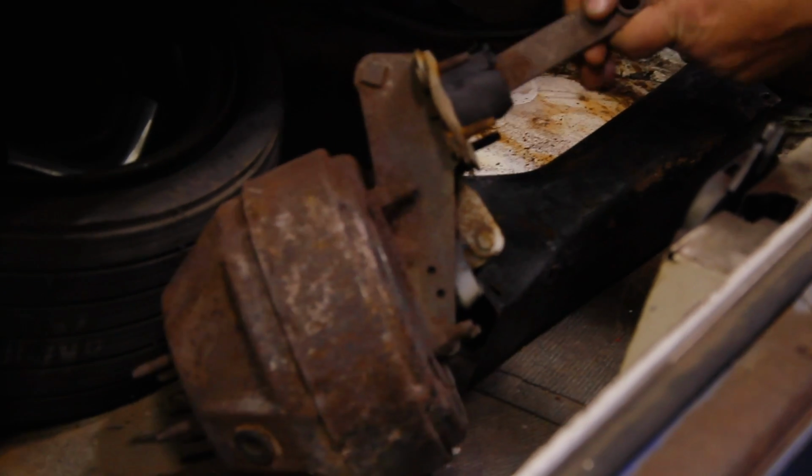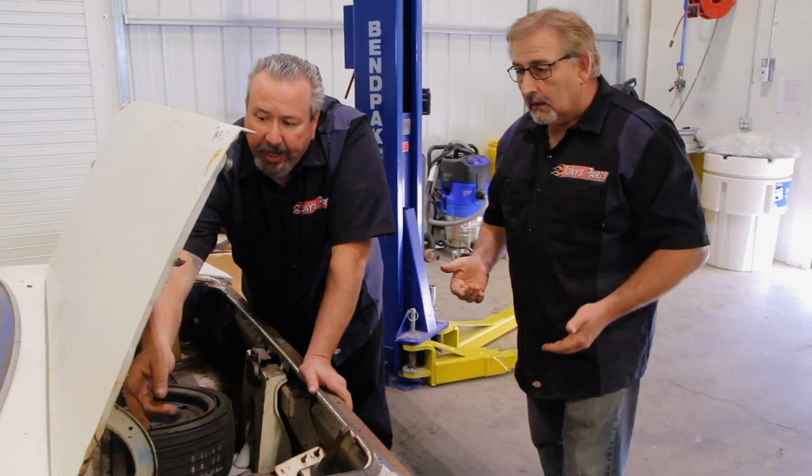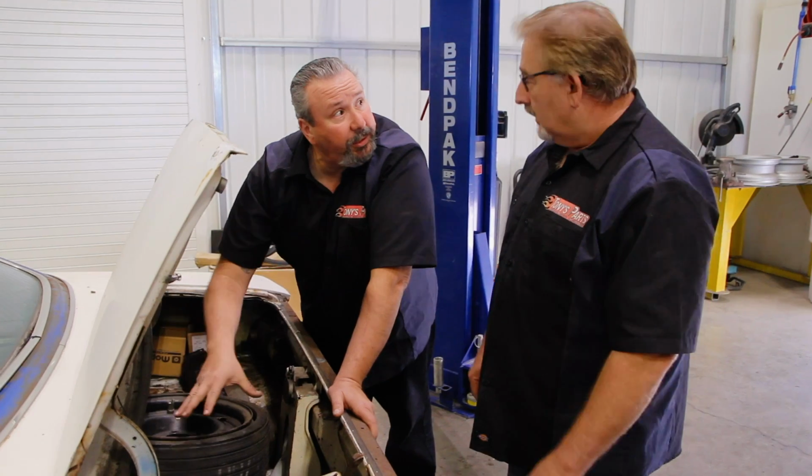It's got the big bracket that goes inside. Yep, this is old and original. It's got a light package too. Yeah, it does, because a lot of race cars you need to see in the trunk.